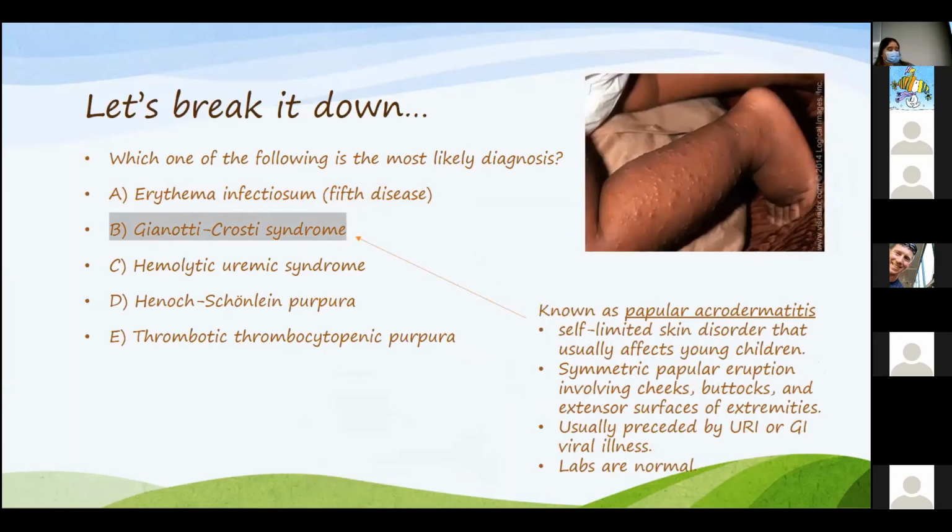So evidently this really is a thing. Also known as papular acrodermatitis, which is probably easier to say. This is a self-limited skin disorder in young children. It's going to be a symmetric papular eruption involving the cheeks, buttocks, and extensor surfaces. It's usually preceded by a URI or a GI illness, and they're going to have normal labs. So typically, another strategy is that the exotic things that you don't know are usually not a great choice. Would you agree with that, Dr. Lawless? Yeah. Okay.